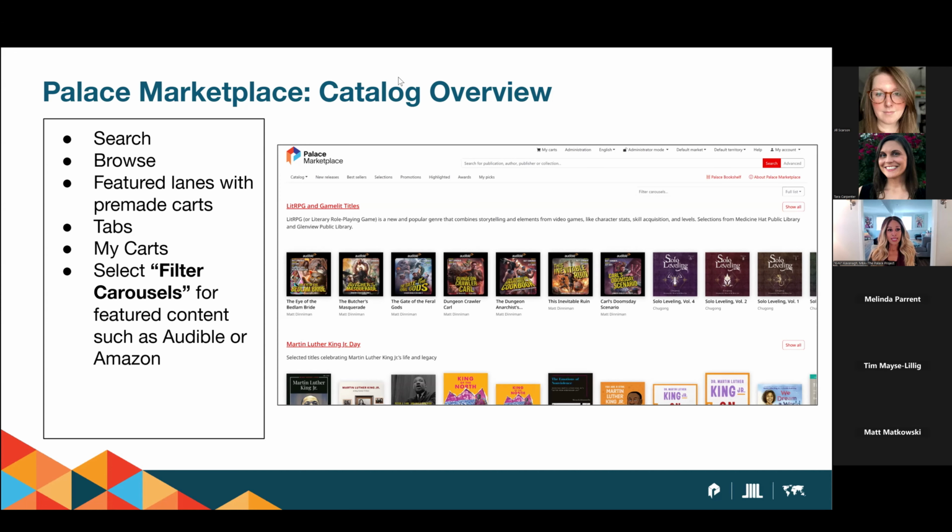We also have your tabs, various tabs, such as your new releases, bestsellers, and all the things that you may see here at the very top of the Palace Marketplace homepage. But on the main homepage, we have various selections which the curation core of librarians have put together. Here's just some examples right here: Lit, PRG, and Game Lit titles. You can show all of those titles within the specific carousel, but you can also filter the carousels because the list is quite long. As we are creating these carousels for our library adopters to pretty much pull them off the shelves, they will continue to grow. And so if you're looking for anything specific without having to scroll through the list of carousels that have since been created, you can filter the carousels or view the full list.